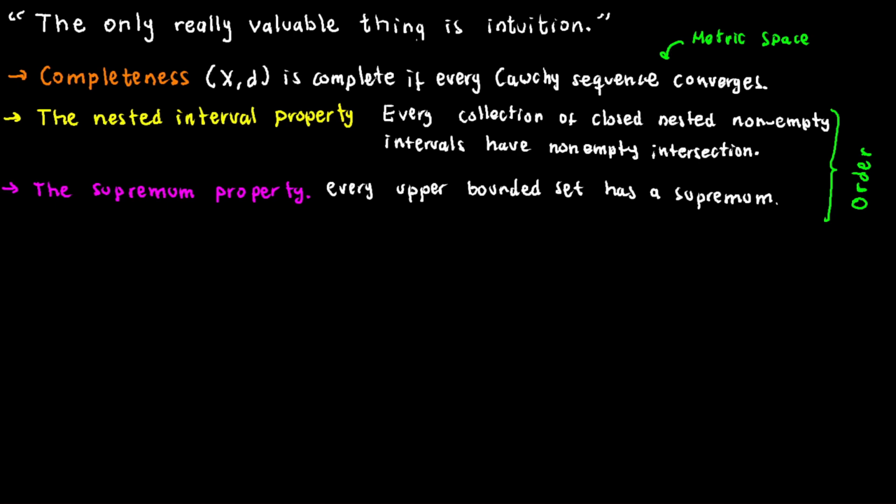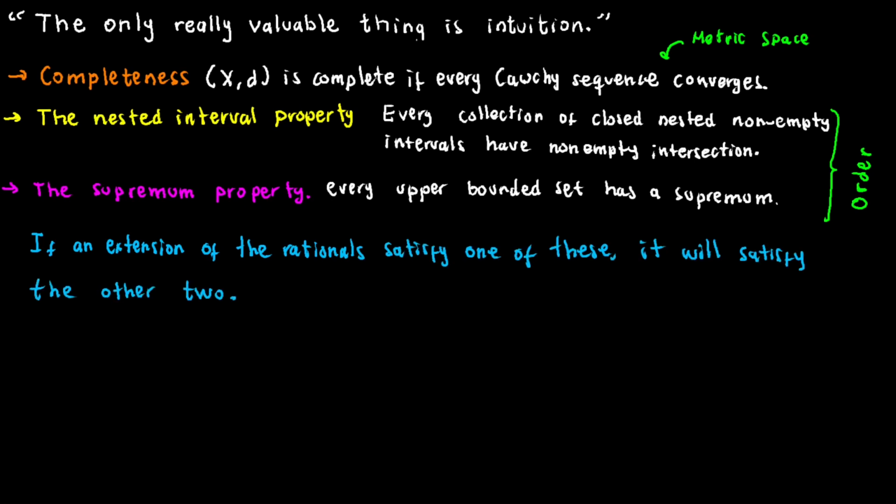Our next objective is to expand the rational numbers into a new set incorporating at least one of these properties. The pursuit of completeness leads to a distinct construction separate from that arising from the nested interval property or the supremum property. Despite these differences, the common thread of addressing the existence of gaps ensures that any extensions of the rationals adhering to one property will also satisfy the other two. In essence, constructions aligned with these properties are, to some extent, equivalent, collectively yielding the real numbers, a topic to be explored in upcoming videos.